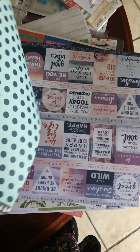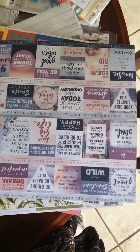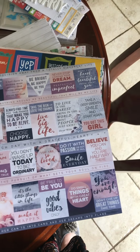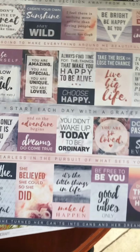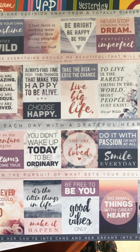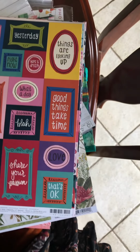This is Jen Hadfield, and I love both sides of this paper. I thought this one was great. I liked the messages on this. And this is a piece from Kaiser Crafts. I probably won't use this B side. That's not really my style, but I like these different little cut apart cards that you could use as embellishments or titles or even to put on a card. Thought those would be really neat.